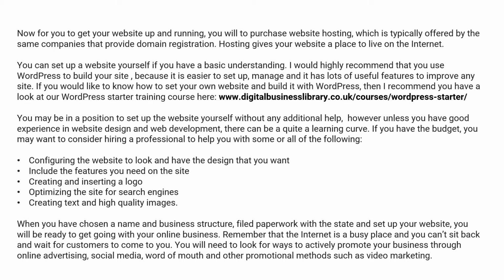You can set up a website yourself if you have a basic understanding. I would highly recommend that you use WordPress to build your site because it is easier to set up, manage, and it has lots of useful features to improve any site. If you would like to know how to set up your own website and build it with WordPress, then I recommend you have a look at our WordPress Starter training course. You may be in a position to set up the website yourself without any additional help.